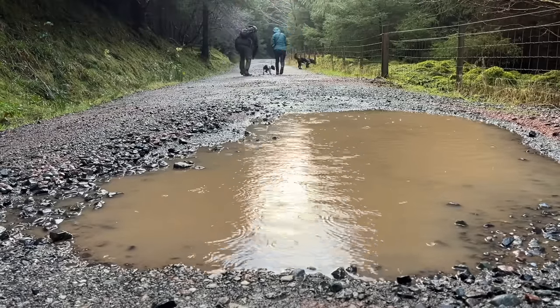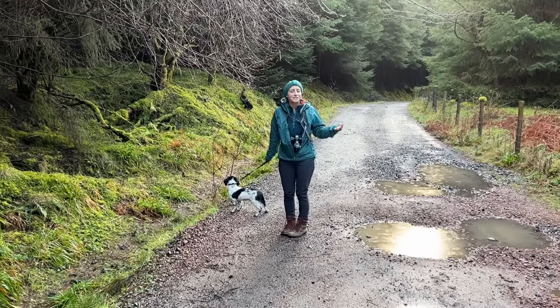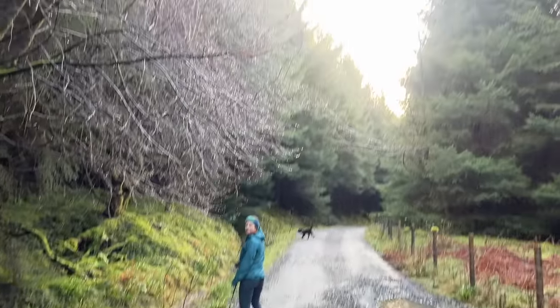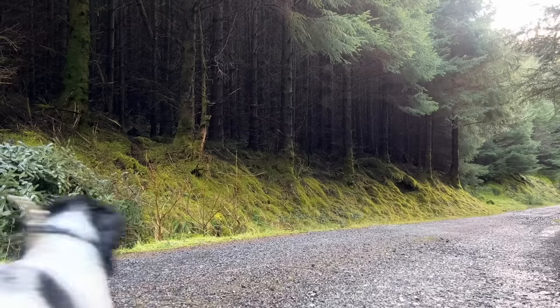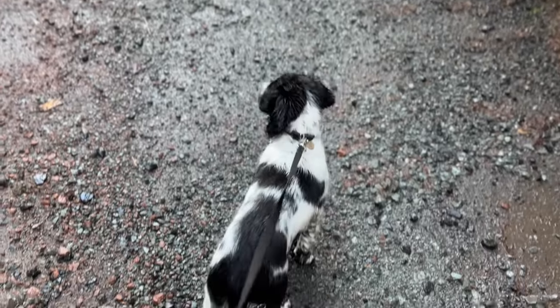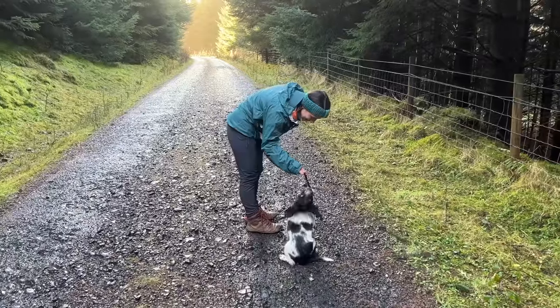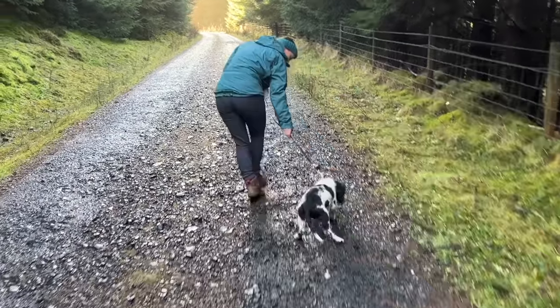Nice. Is that nice? I'm worried about him going to the water. Good boy, Nori. Well, so much for it just passing over. It is blue sky overhead, so I don't actually know where this rain is coming from. Magic. Scottish magic. Come on, Nori. This way.